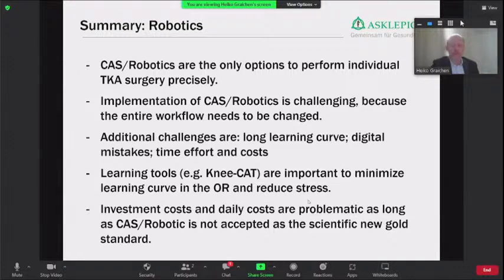And if they are, then of course you can charge the insurance company or someone else for the extra cost. At the moment, at least in Europe, we're not allowed to do that. So it's just adding cost to the DRG.